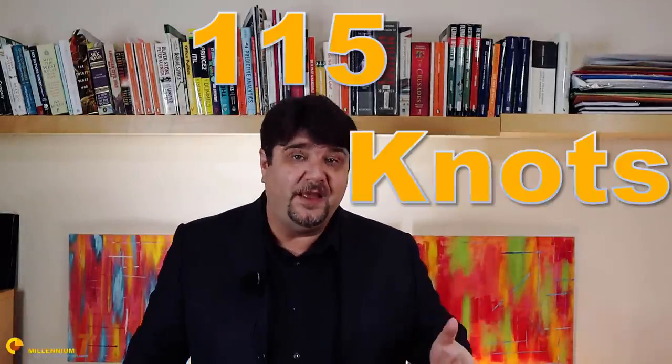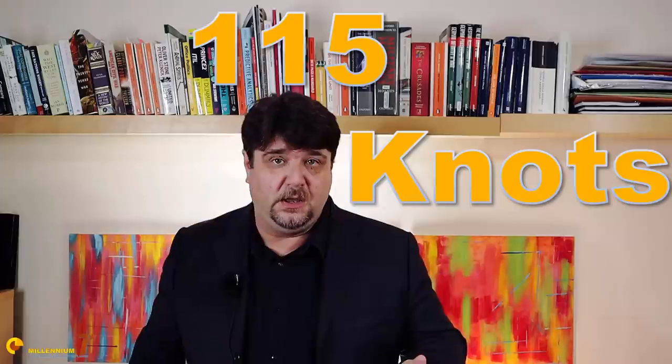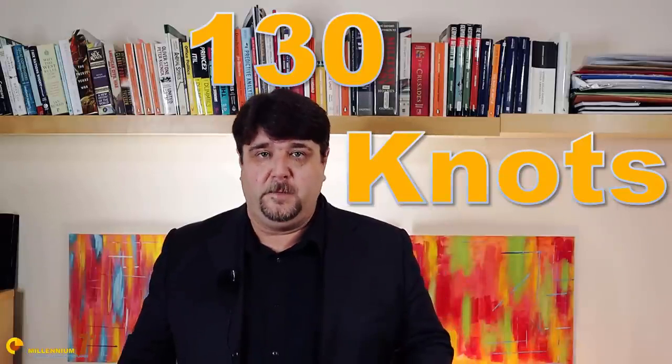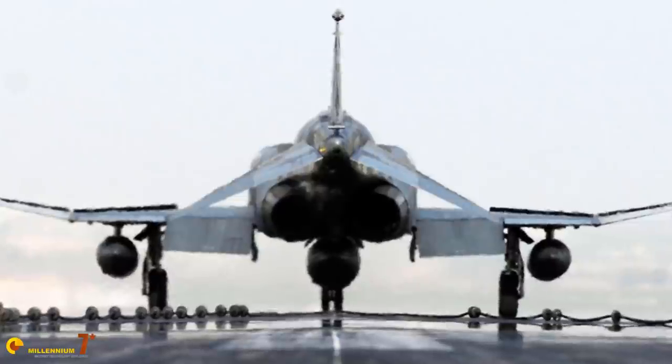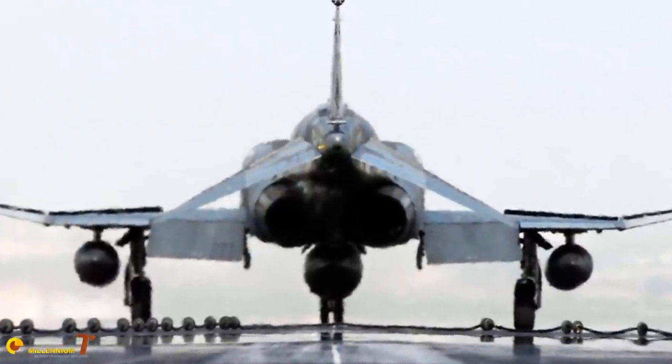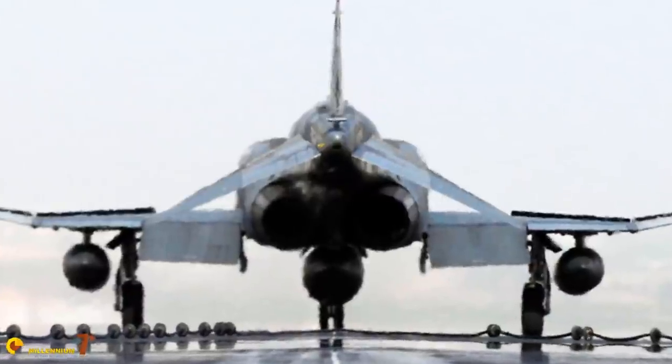In fact, the carrier approach speed of the F-14 was 213 km per hour, while the F-4, for example, was around 240 km per hour. The F-14 at minimum sweep has flaps and slats working at their best. The F-4, which has a compromised wing, can't make them work as effectively. The sweep reduces their effectiveness.